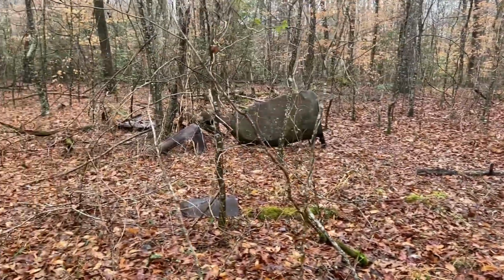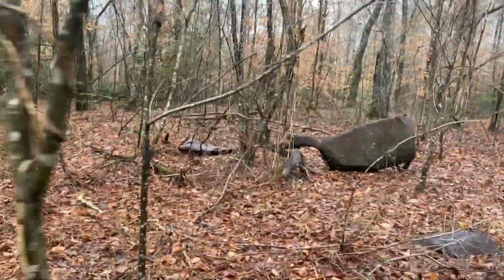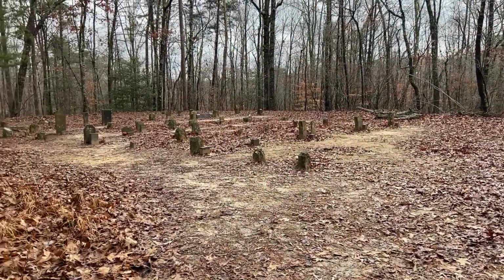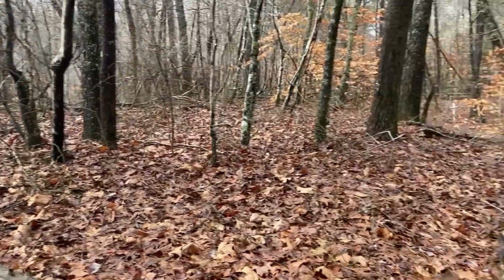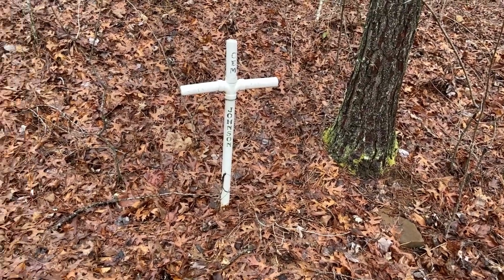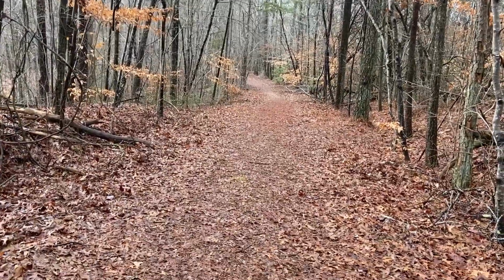Found the old Model T. I also came across the old cemetery. Here's a marker for the Johnson Cemetery. So this is a lot easier to walk than what I've been walking.